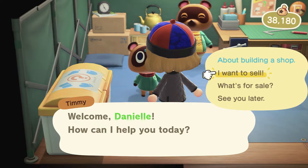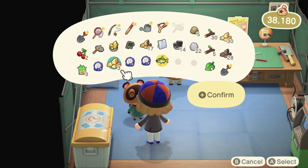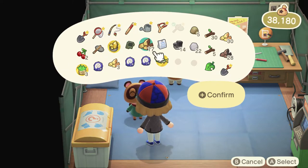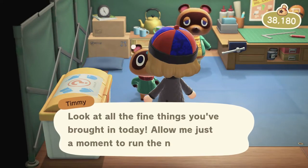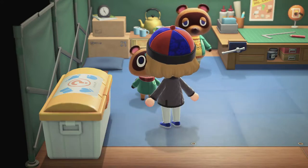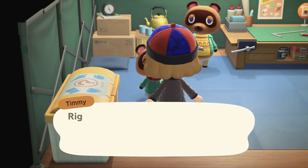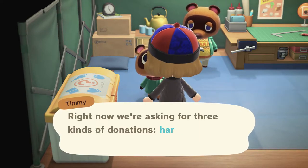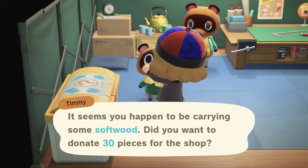Hi, Timmy. I want to sell you this sweet fish, and these weeds, and this gold nugget. And these extra tree branches. Catching! About building a shop. I'd like to donate. Yes, here's the softwood for you.